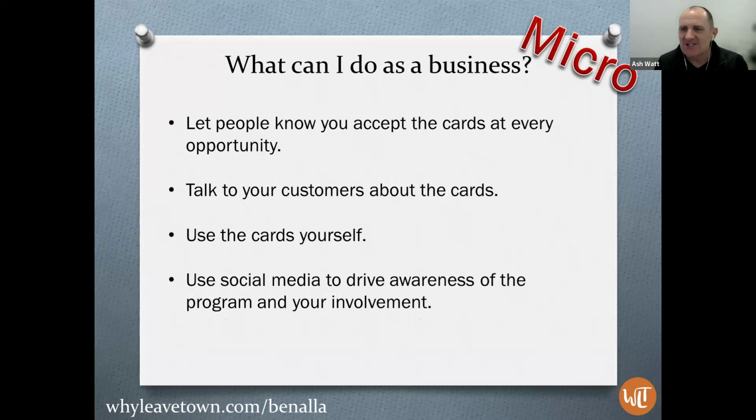And also just using social media to drive awareness of the program as well, and show your involvement constantly through that. The more you can push it through social media, I think the better.